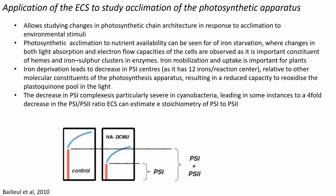Similar to what we had seen in the experiment that was done with the inhibitors for PS2 in the presence of the HA-DCMU complex, which reduced the amplitude that was originally for both photosystem 1 and photosystem 2. This kind of experiment done on cyanobacteria suggested that decrease of photosystem 1 complex is very severe for the organism, leading to a fourfold decrease in photosystem 1 to photosystem 2 ratios. And ECS can estimate the stoichiometry of photosystem 1 to photosystem 2, thus showing how in different environmental stimuli the amount of photosystem 1 to photosystem 2 can vary.